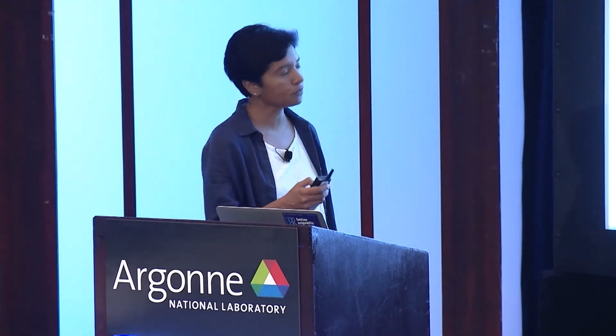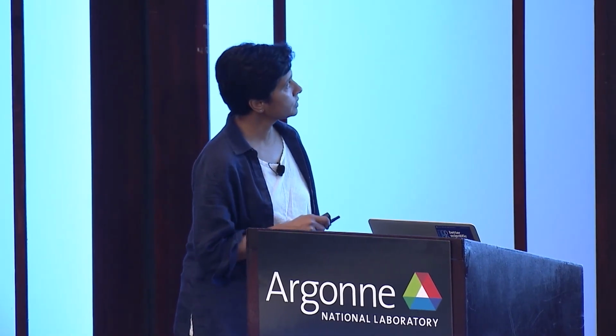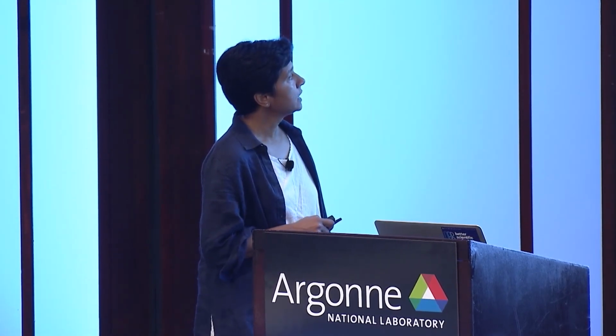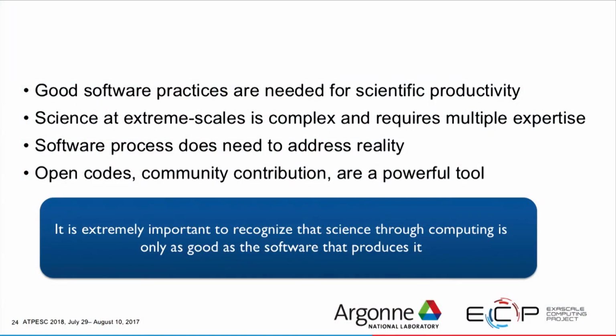But the last takeaway points that I wanted to mention are that good software practices are needed for scientific productivity. Software process does need to address reality, in the sense of what the resources of the team are and how much overhead it can take. The last thought I want you to go with is that it's extremely important to recognize that science through computing is only as good as the software that produces it.